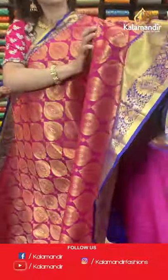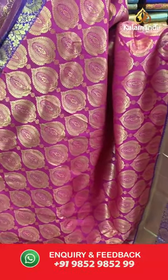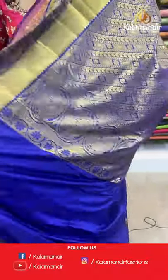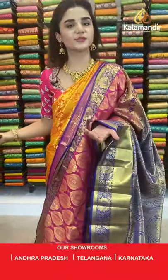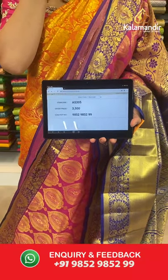It's a beautiful pink and blue saree here. We have a brocade floral design body and a contrast zari border. A contrast rich pallu and a plain blouse with a beautiful border. The item code for this saree is, please note down, AS305, and the offer price is 3500. Take a screenshot and send it to the WhatsApp number 985298529 9. On to the next saree now.